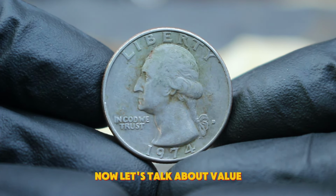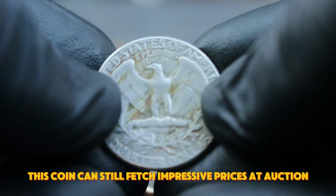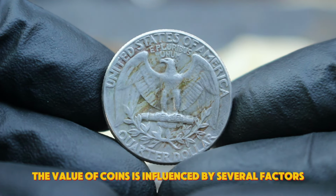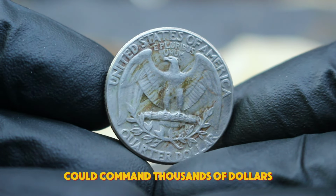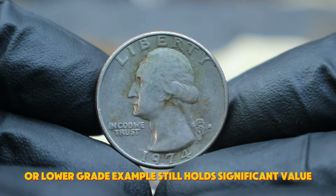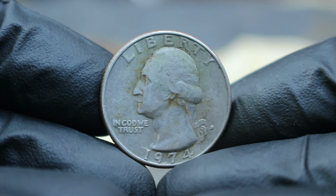Now, let's talk about value. Despite being in less than ideal or dirty condition, this coin can still fetch impressive prices at auction. The value of coins is influenced by several factors, including rarity, demand, and condition. While a coin in pristine condition could command thousands of dollars, a dirty or lower grade example still holds significant value due to its rarity and the error's appeal.